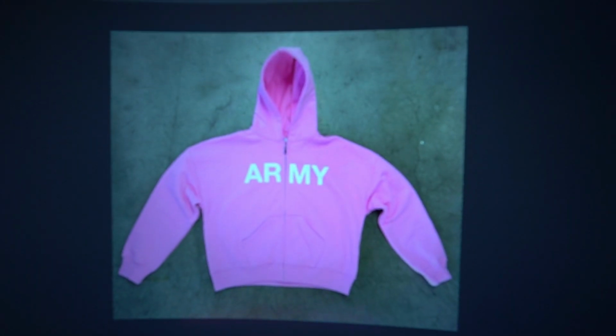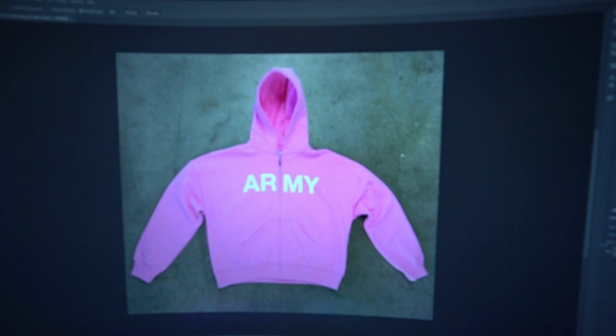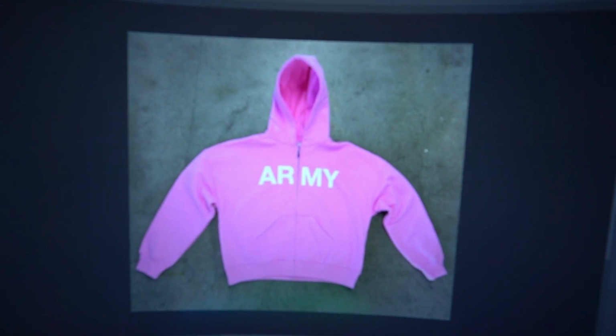Okay, so I found a pink zip up online that I turned into a hoodie. I know that sounds really confusing, but it's actually very straightforward and easy, and I'm gonna explain to you guys how I did this right now. I'll even turn it to a hoodie on this just so you guys could see. This is from a really cool brand called iHit, and as you guys can see, it's a full-on zip up, but I'm gonna show you guys how I change this.